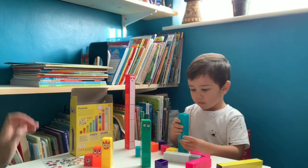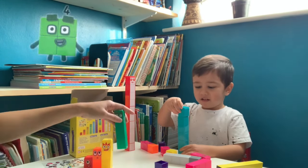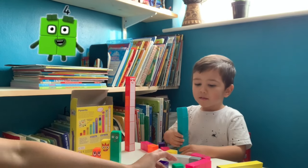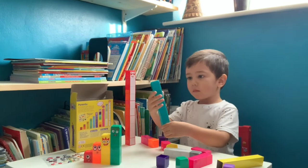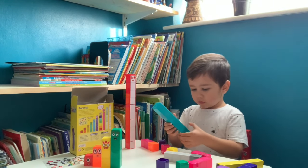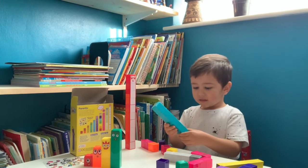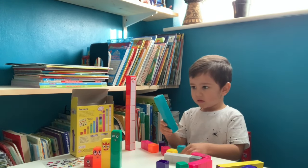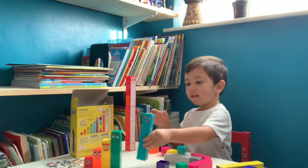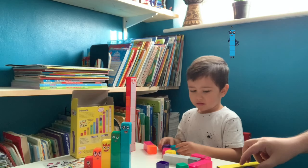Where's number four? What color's number four, George? Green. This one is number four. Is that number five? How many are on there? 1, 2, 3, 4, 5. Remember six. The number block is a rainbow one, the number seven. That's right. Yay! Six? Six is purple.